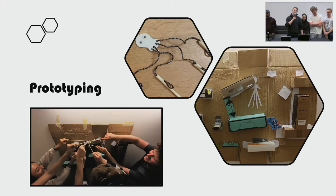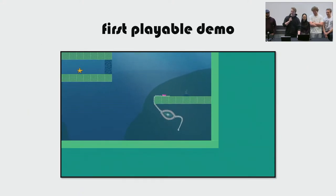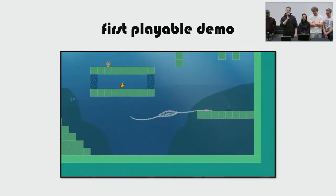We sat down one afternoon, took our leftover paper trash and tried to build a rudimentary level with a character, an octopus consisting of chopsticks. What we learned during this afternoon is that our game has potential, but we also realized that prototyping with cardboard is not enough. That's why we moved on to development.